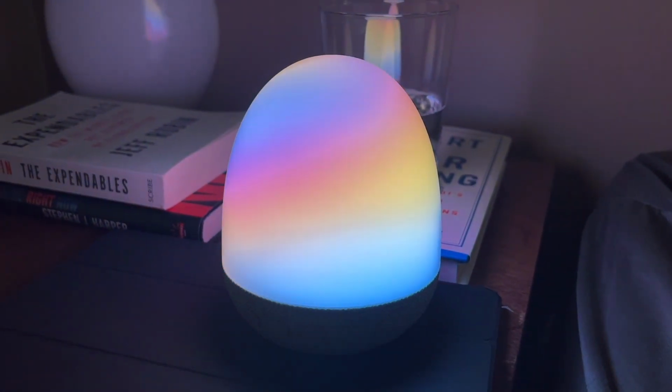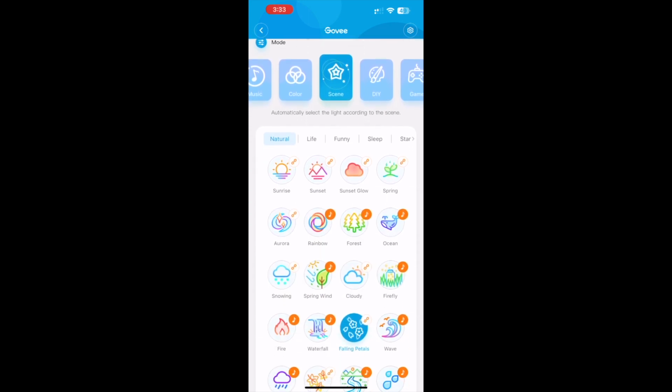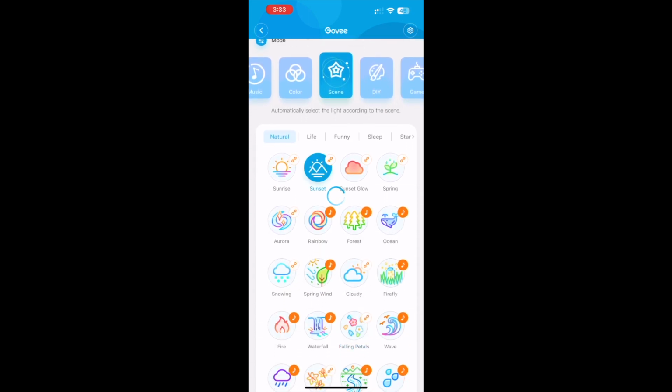With the Govee Home mobile app, you can set timers, customize your colors, and even set different scenes and modes, and you can control the light from almost anywhere in your home.